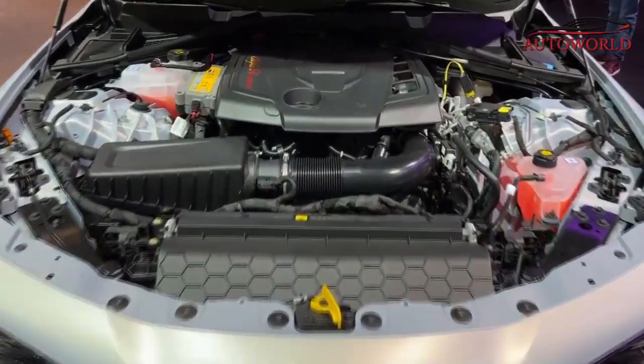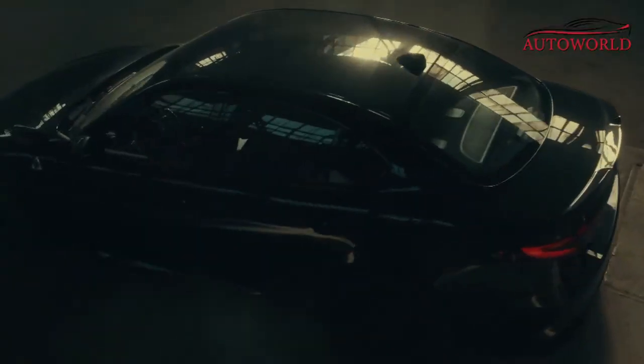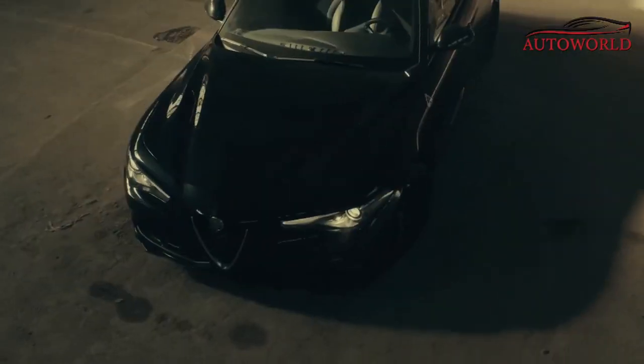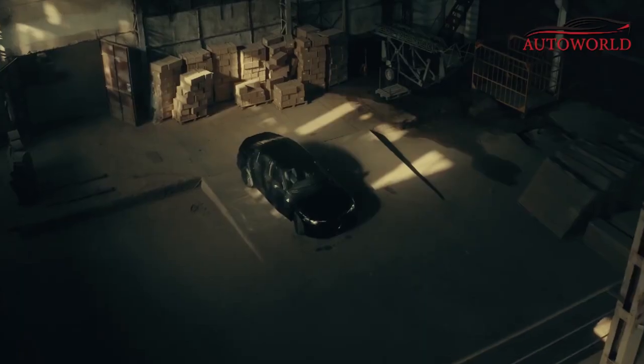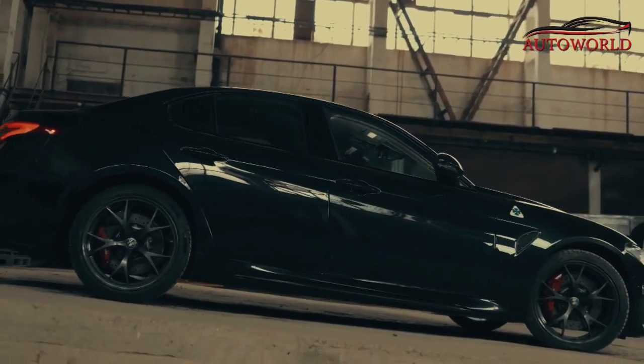Users can interact with the system in addition to the touchscreen by using a secondary rotary knob controller on the center console. A 14-speaker Harman Kardon audio system is an option, and Apple CarPlay and Android Auto integration are both standard.